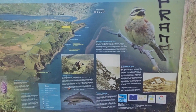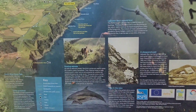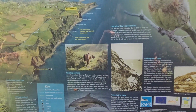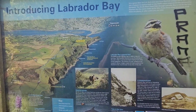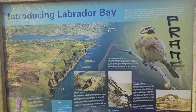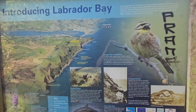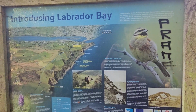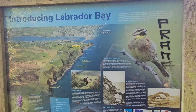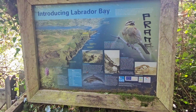The RSPB bought Labrador Bay in 2008 to help cirl buntings. This beautiful little bird is now flourishing on the nature reserve and can be heard singing from many of the hedgerows. The mixture of crops, grassland and wonderful Devon hedges creates the ideal conditions for this bird to live. It can be seen at any time of the year, so you never know, we might see one today.